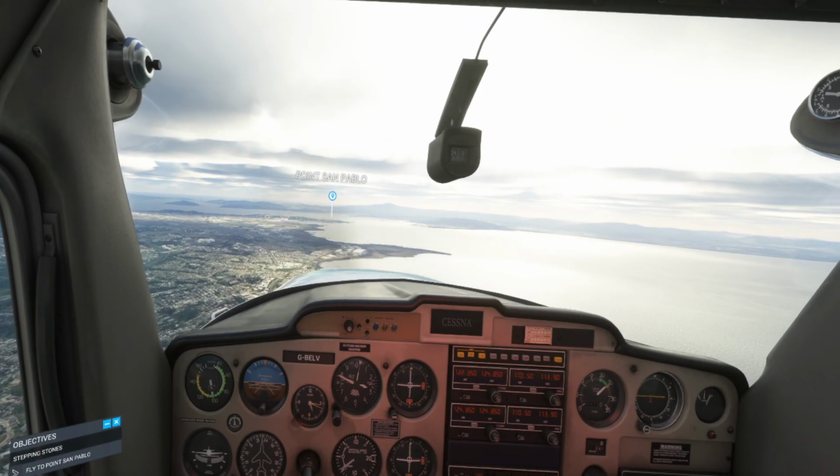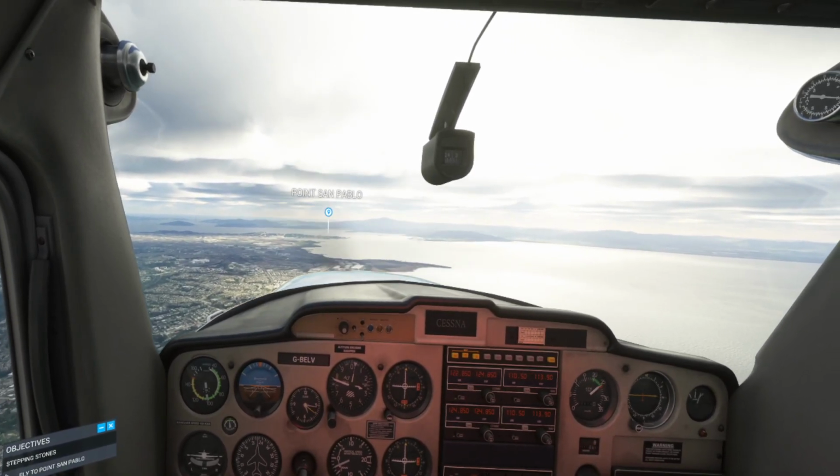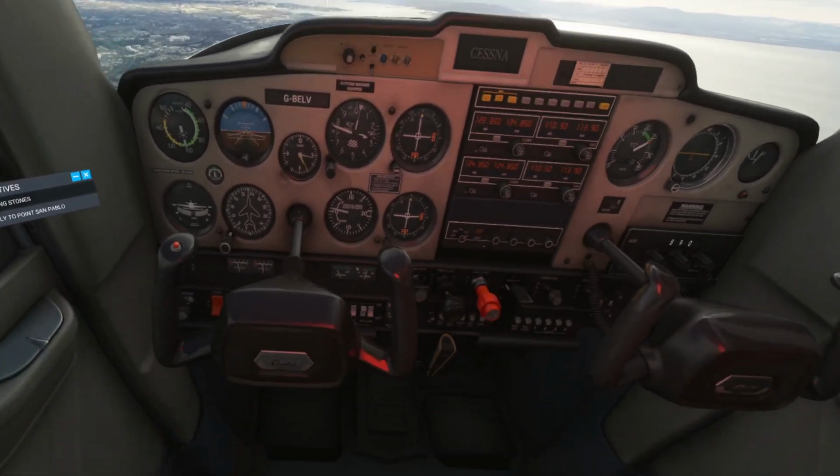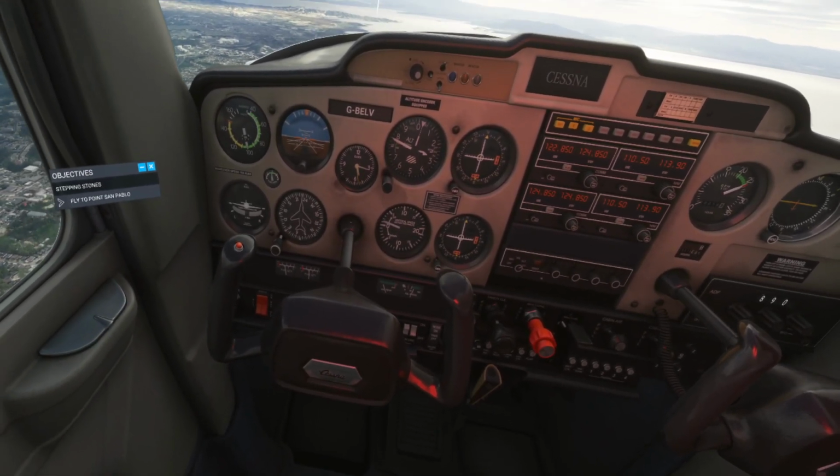Alright, this altitude will keep us clear of the controlled airspace, which begins just beyond Point San Pablo. Now please keep us at 2,800 feet as accurately as possible.